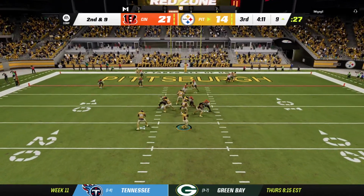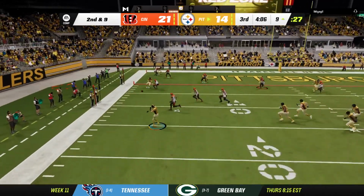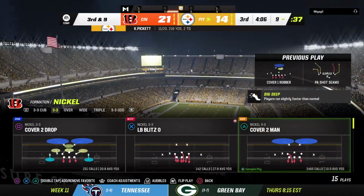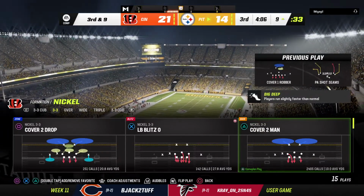Pickett sets up play action. Forced out to his left. And he just chucked that one out of bounds, out of everyone's reach. Maybe a wise call not to take a sack in this part of the field. It brings up third down.